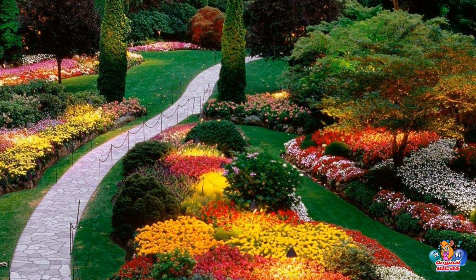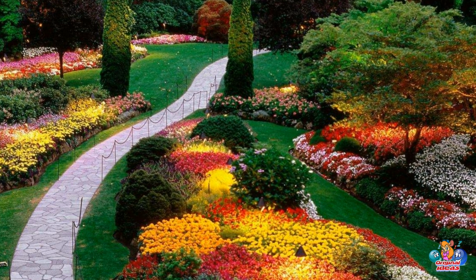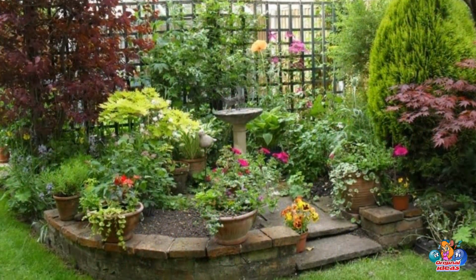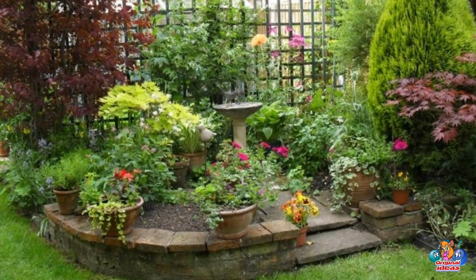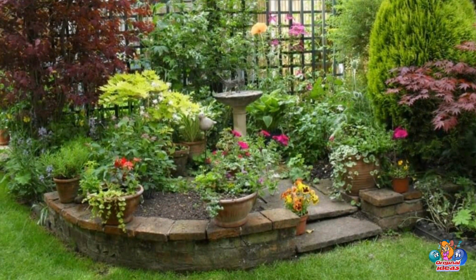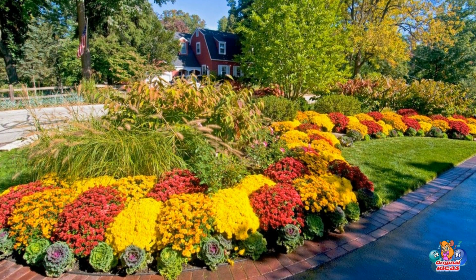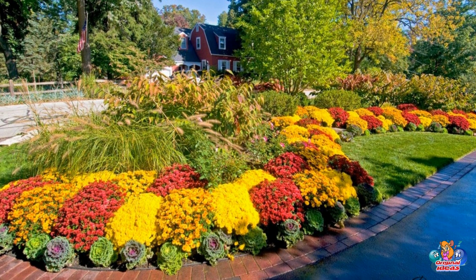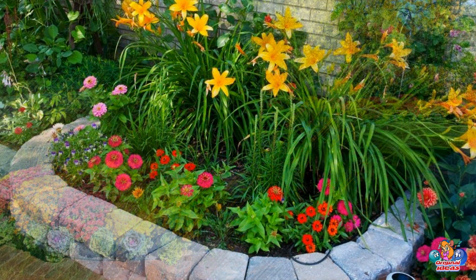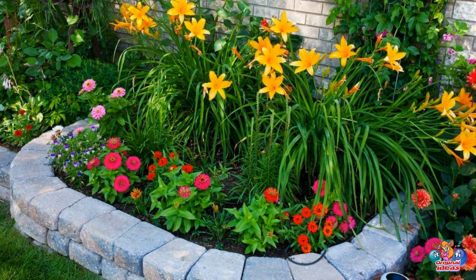What are some common mistakes to avoid when designing a flower bed? Not accounting for the size of the plants when they mature. Not considering the climate and soil conditions of the area. Not planning for adequate drainage. Planting too close together. Not considering the amount of sunlight the plants will receive. Not accounting for the amount of maintenance required.